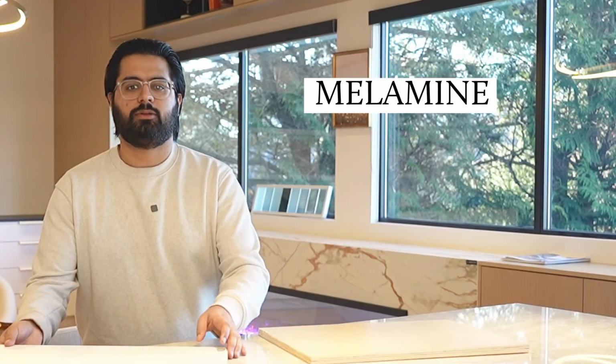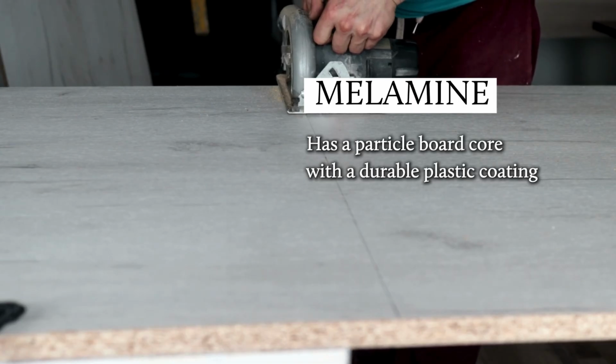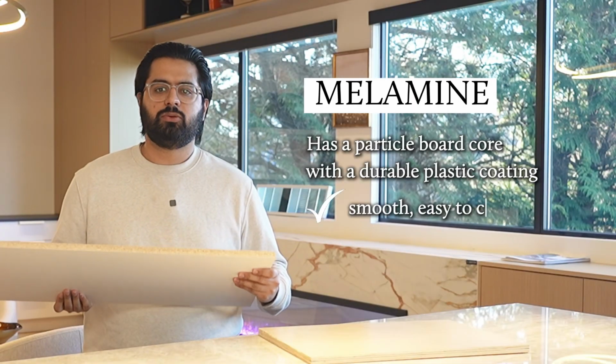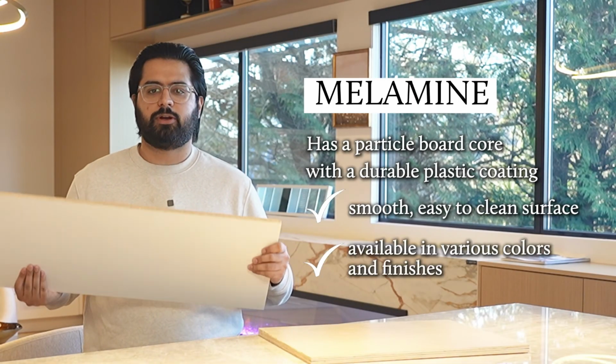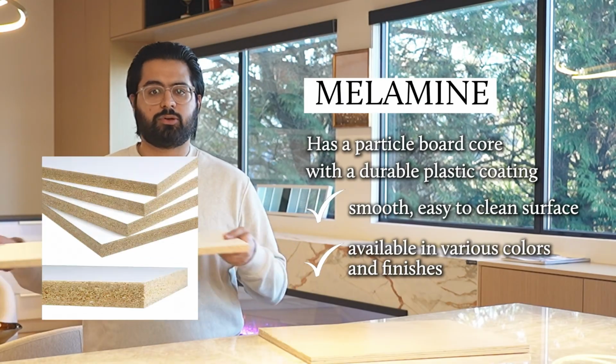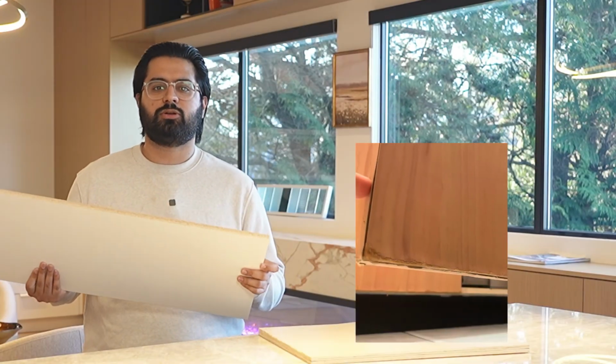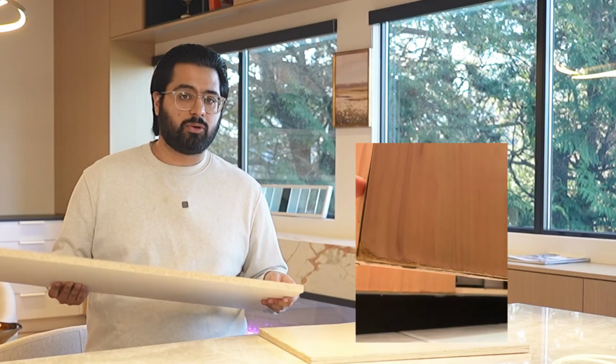Next, we have melamine. Melamine has a particle board core with a durable plastic coating, which is the melamine on top. It offers a smooth, easy to clean surface. It's available in various colors and finishes. Typically for interior materials, you'll see either a white melamine or a storm melamine, which we'll show you here. However, melamine can be less resistant to moisture and may chip or swell if exposed to water.